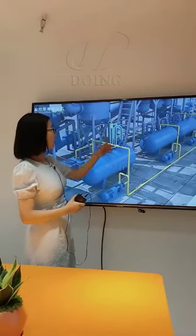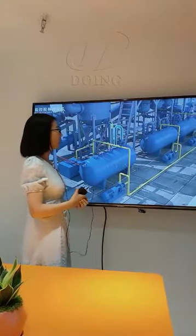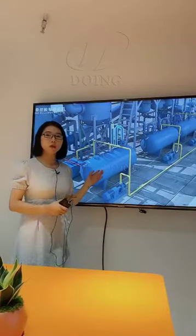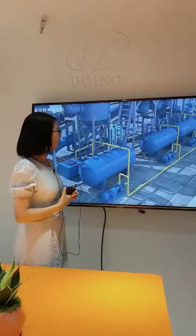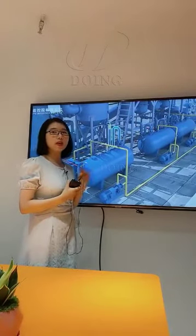From here, we can see the pipeline connected to the oil tank is designed as a U-shaped pipe. Why do we design this type? Because the U-shaped pipeline can prevent the oil gas backflow, which can ensure the safety.